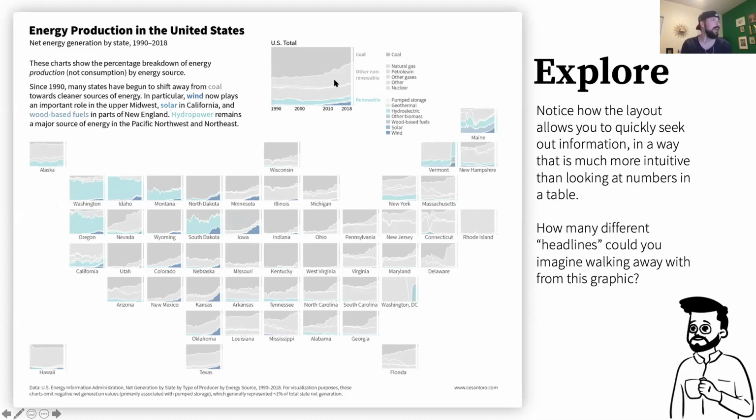Or I could say, well, when you look at things nationally, Arkansas is kind of a microcosm of the national case, or California is a microcosm of the national case, except for coal. Anyway, I'm just pointing out there are so many different headlines, as I call them over here, that you could walk away with. It's a good illustration of what it means to have an exploratory data visualization. There's no one message of this. There's many messages, and I think that's pretty cool.